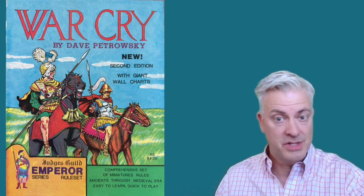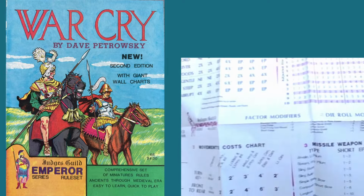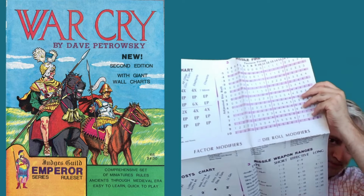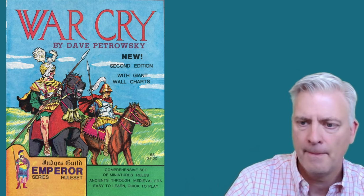The charts are the same. They're two-sided, so I guess you could either flip them over or you could hang one on each side. As they say, suitable for your wall, right? These are like 30 by 22 charts, and they have a whole bunch of information. We'll go over those in a little bit of detail here in just a second.